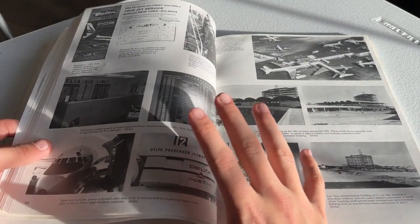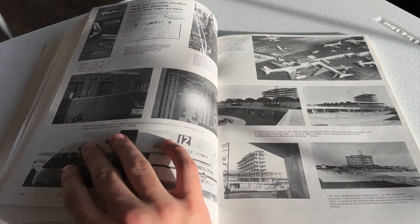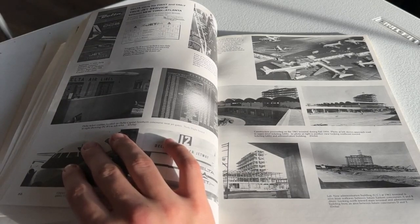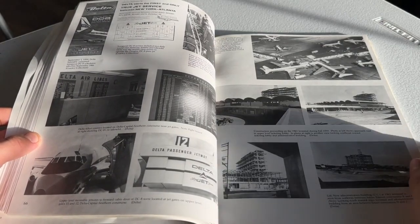Then we have some more service announcements, and we're finally getting into a new design here with these, I don't even know what you want to call them, these outlet jet bridges, I guess. I don't know what the proper phrasing for that is, but it's certainly not what we had previously. So that's quite cool. Ticket counter looks good. Overall, this is really cool to observe.